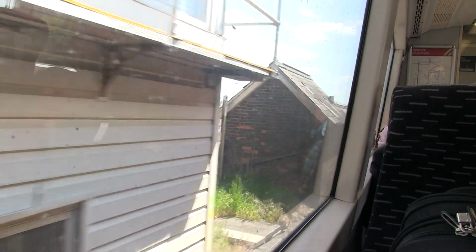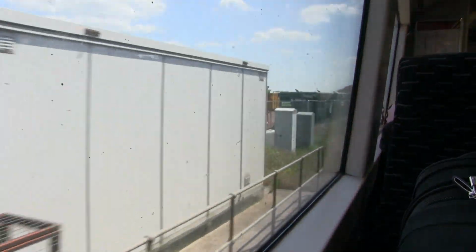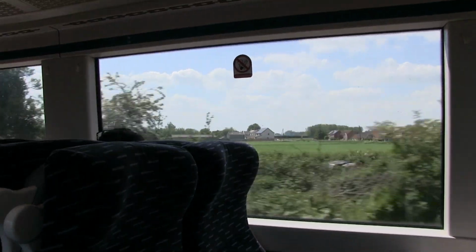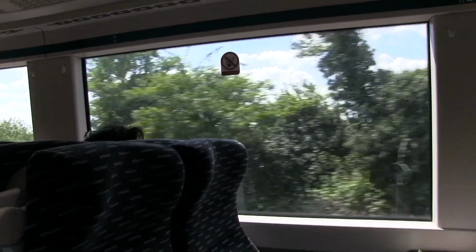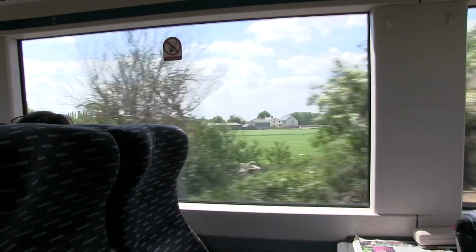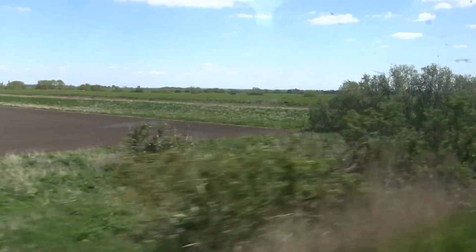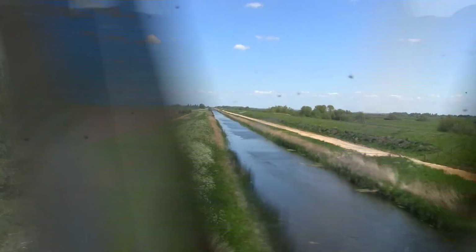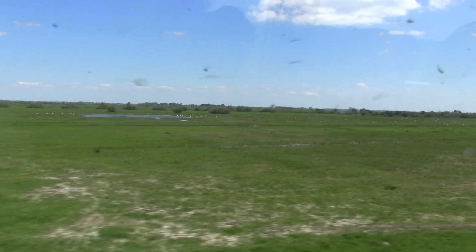It was over there. Guards on it, it's still there. Somewhere. Yep, it's still there. Oh my word. Two very long rivers here now. Very, very long rivers. And another one.